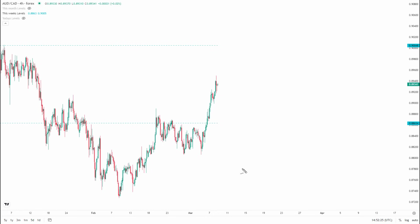And the final CAD pair is Aussie CAD. We've broken out of this kind of bull flag, you see this consolidation, and we break out with momentum. What I'd like to see though is I'd really like to see this pull back and breach the 0.8863. This is where we get the high probability setups intra-week.